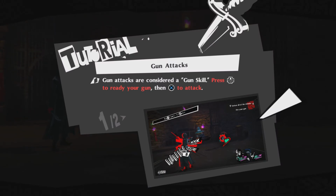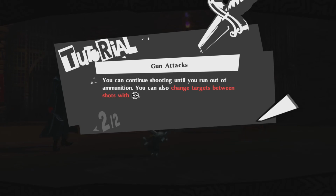Gun attacks. Gun attacks are considered a gun skill. Press up on the D-pad to ready your gun, and then X to attack. Okay. Interesting. You can continue shooting until you run out of ammunition. You can also change targets between shots with the D-pad arrows.